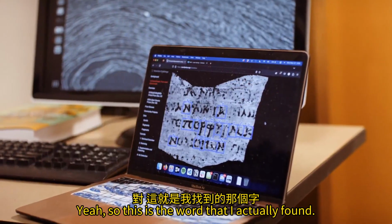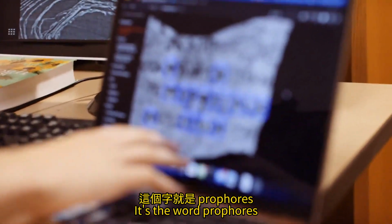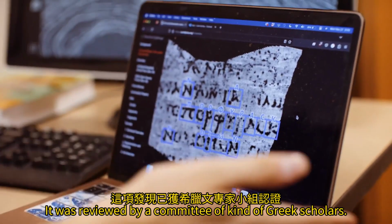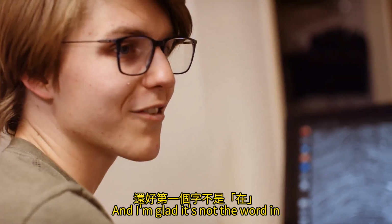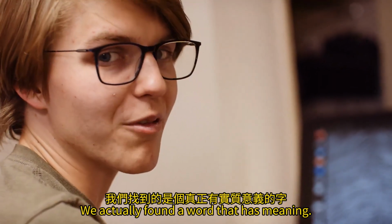Yeah, so this is the word that I actually found. It's right here. It's the word prophoros, which translates to purple. It's the first word we found in the scrolls. It was reviewed by a committee of kind of Greek scholars, but it's the word purple. And I'm glad it's not the word in or the or and that we found first. We actually found a word that has meaning.